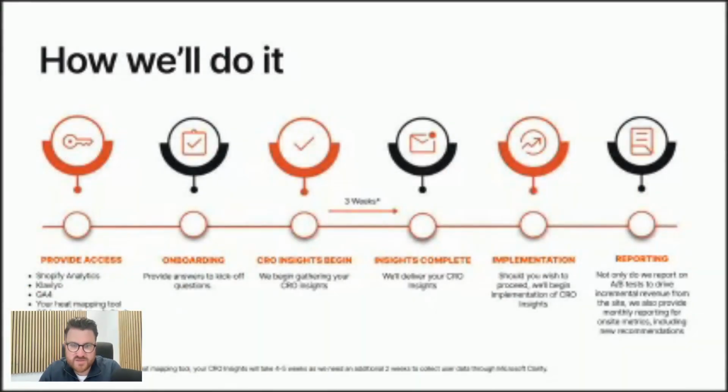Now, with the CRO Insight service, what you also probably want to know is, what does it actually look like? How does it work? What is my involvement as a brand owner, as an e-commerce director, or as someone working within an organization? And the way that it works is very much like this on screen.